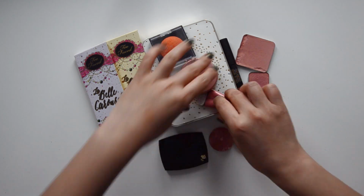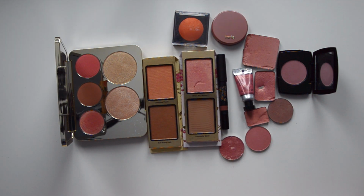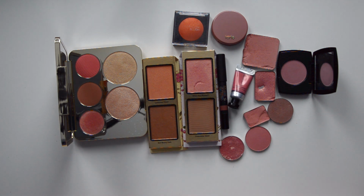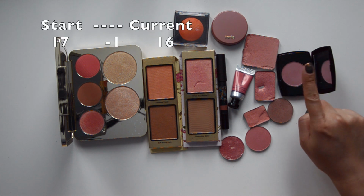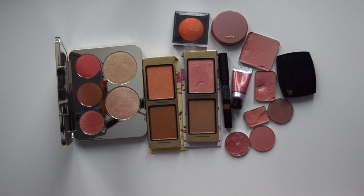These are the blushes I currently have. The way I do my blushes is if they're depotable, even if they're in a palette, I count them as a single blush. For this category, at the end of last year, I had 17. I used up one of the Lancome blush, so that brought down the number by one. And the average age for this category went from 9.1 to 8.8, I guess 8.9. Not by much, but it's still a good indication that the blood is flowing.